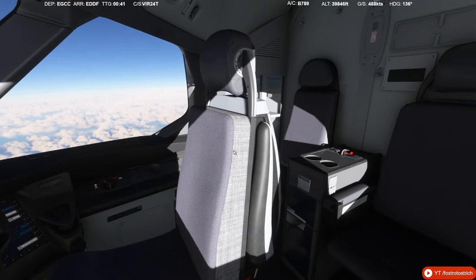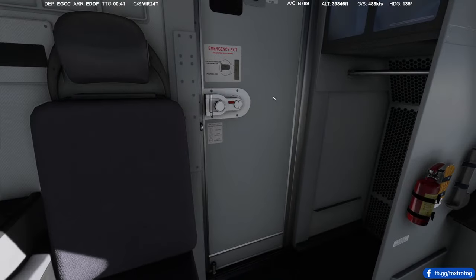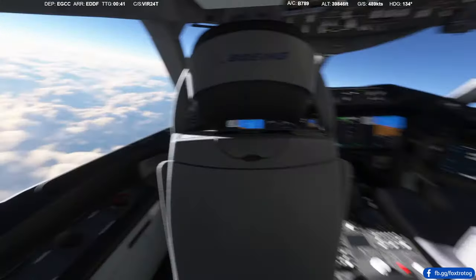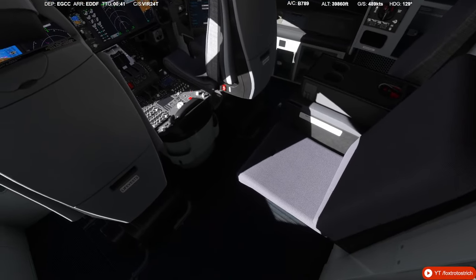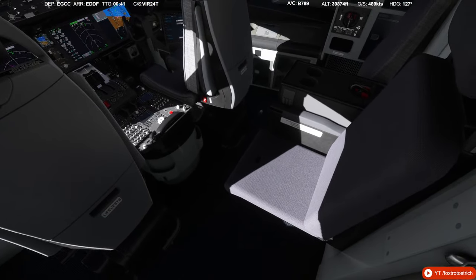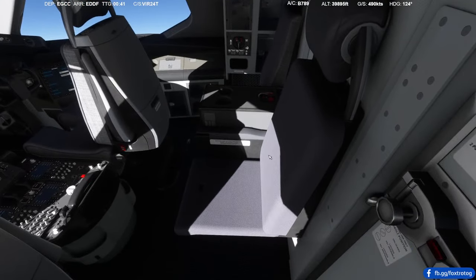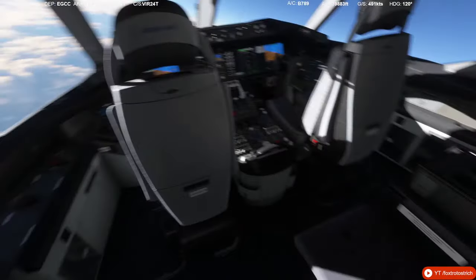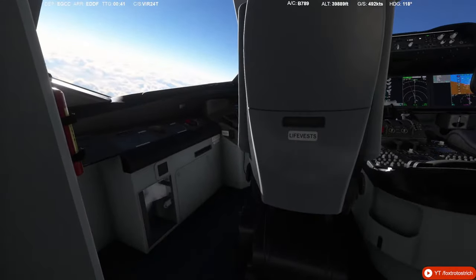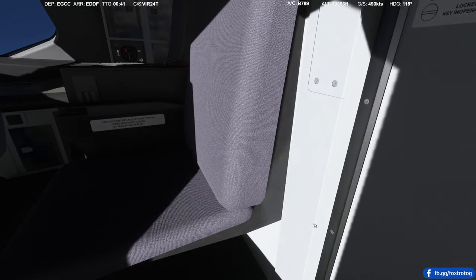So you can see the wind, as you'd expect, obviously, I say that, but it's not always the case, as we know. It's definitely not always the case. Probably a better view from here. Look at this. The movement of the sun with the movement of the aircraft. Shadows off the windows. Look at the difference. Fantastic.